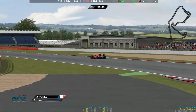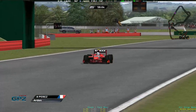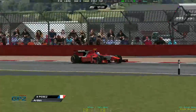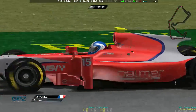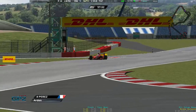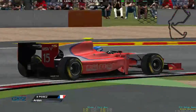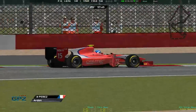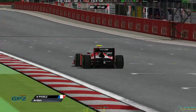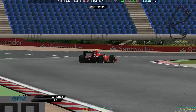We're going to go down the Hangar Straight. Let's see. He's going to get ready to start the lap. He raced in DTM for multiple seasons, I think 3 seasons, and he never made the step to GP2, but now he actually made it, and he's in the Arden now, which is the same team I used to drive for in 2009 in GP2. Anyway, Perez starts his lap, the French driver.